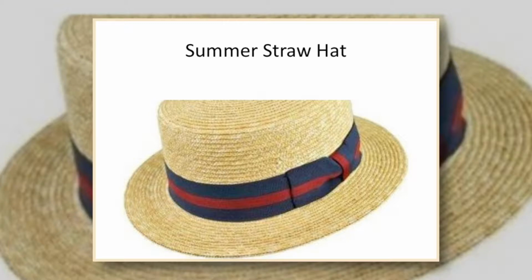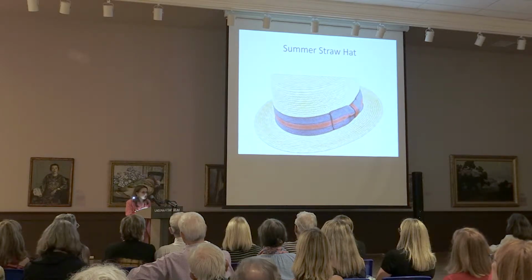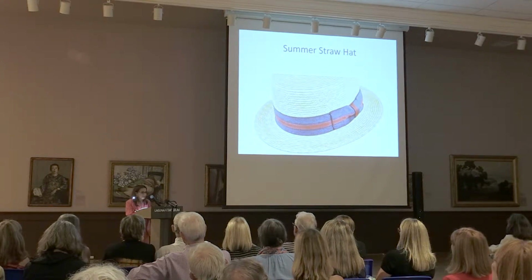So during the summer, right, what would you wear? You would wear straw hats. This is a man's straw hat. And these were hamlets that included Old Lyme and Cos Cob, Connecticut, Woodstock, New York, and Provincetown, Massachusetts, all of which developed into summer art colonies during the early 20th century.